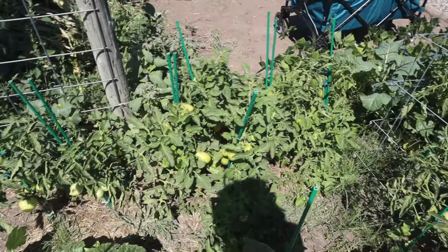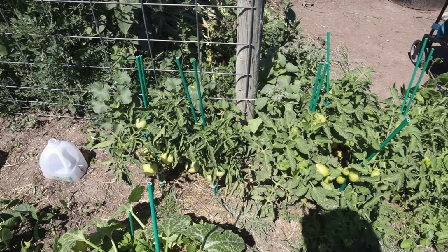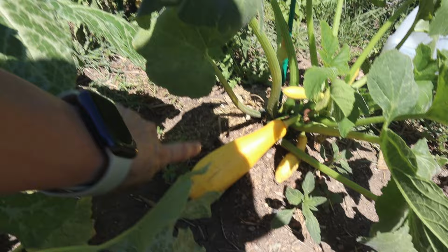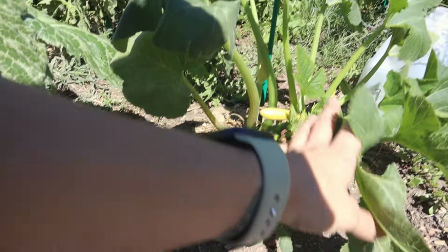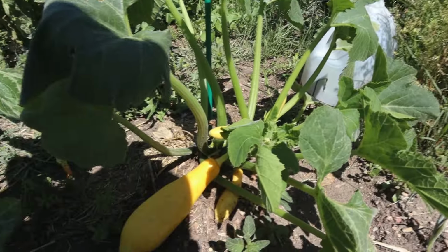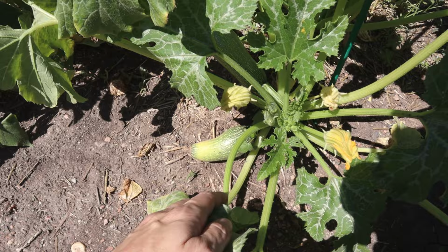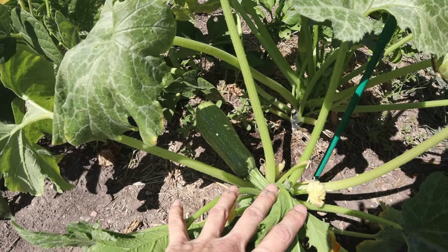Wow. This tomato plant needs to be staked up majorly, and I'm sure some of the other ones do as well. Here is the yellow crookneck squash looking good. I might harvest that today. I might prune back some of the squash plants as well just to keep them tidy. Here is the gray zucchini. This one looks weird. That one is looking amazing.